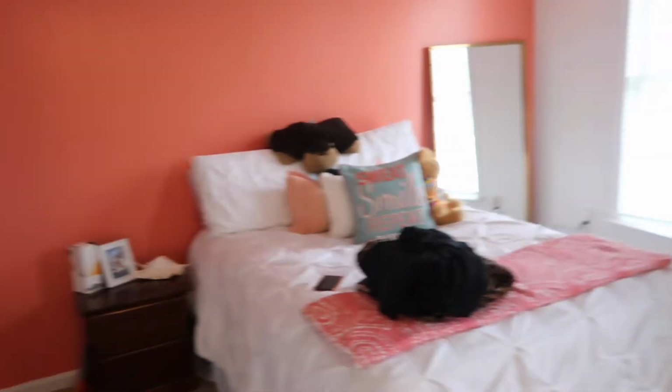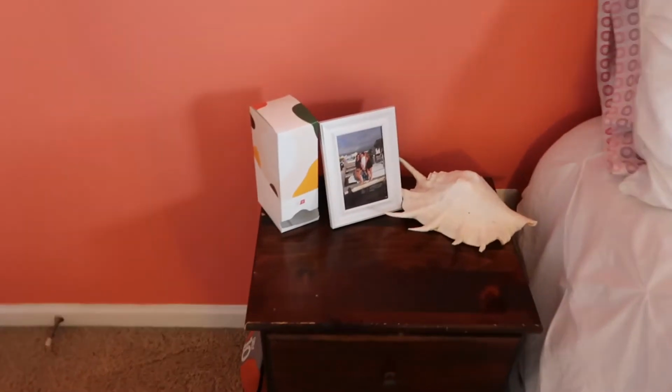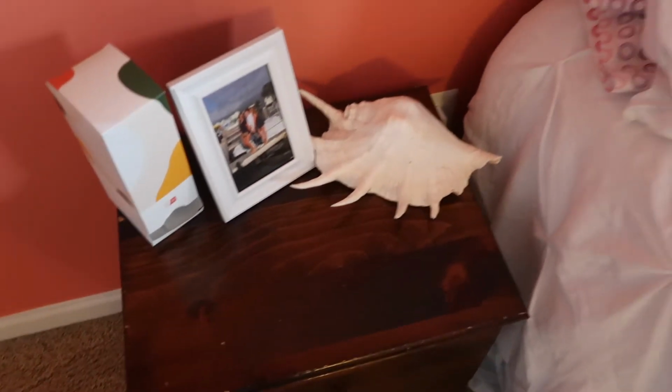My laundry basket used to be right there, but I want to move it because I just felt like it. So I was like, you know what, we're just going to change it up a little bit. And then that's kind of it. So that's pretty much my room. I don't know the square feet thing, but I love it. So that's my room tour.